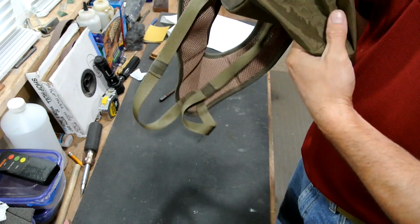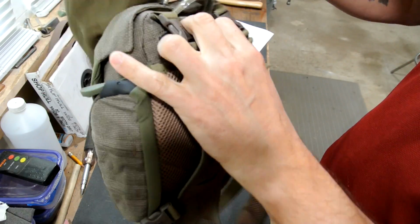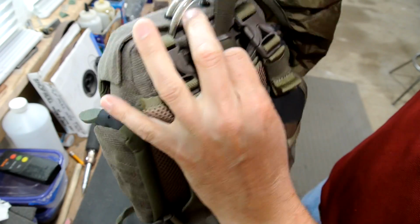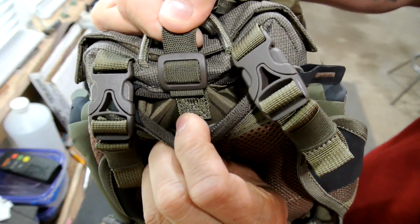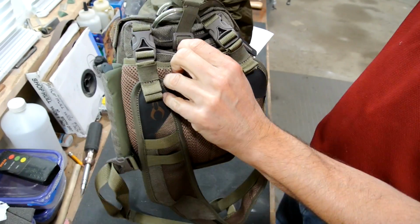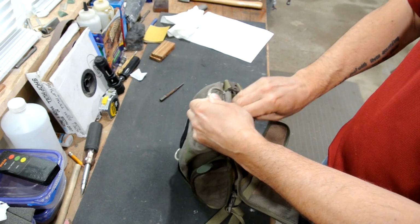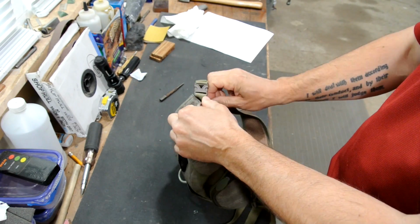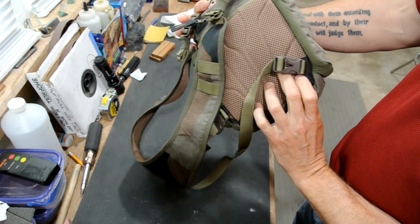But if you don't want it, that's always cool because it does disconnect. It's not a shock cord, but it's a stretchy band right here, and you can just disconnect it from right there. Then you can use this pocket as another admin pocket or put your wallet in it. You can probably still fit your wallet in there, depending on its size. But that's basically how it looks.